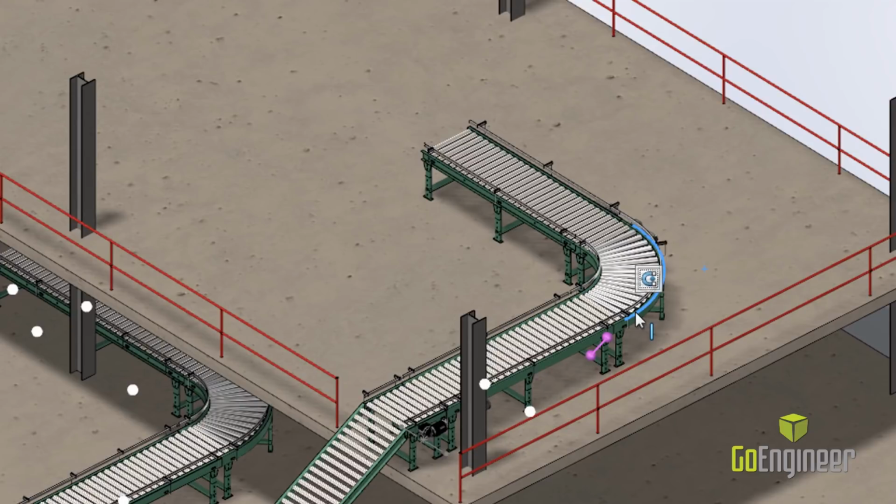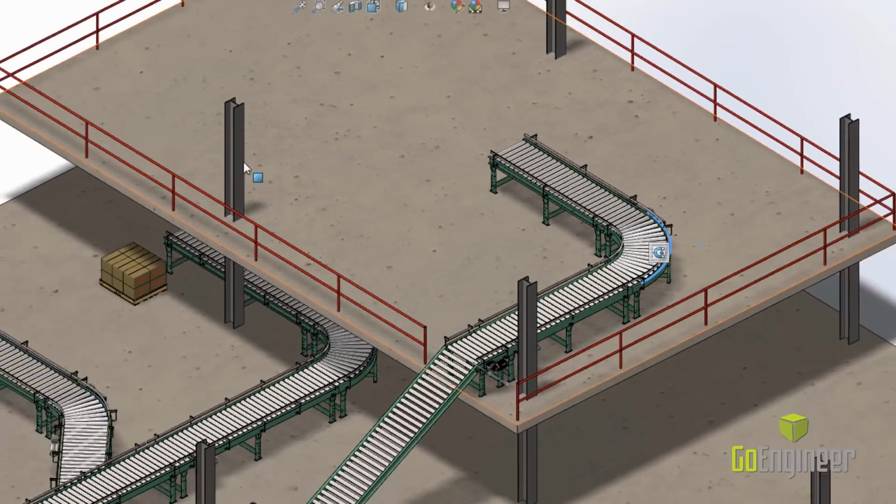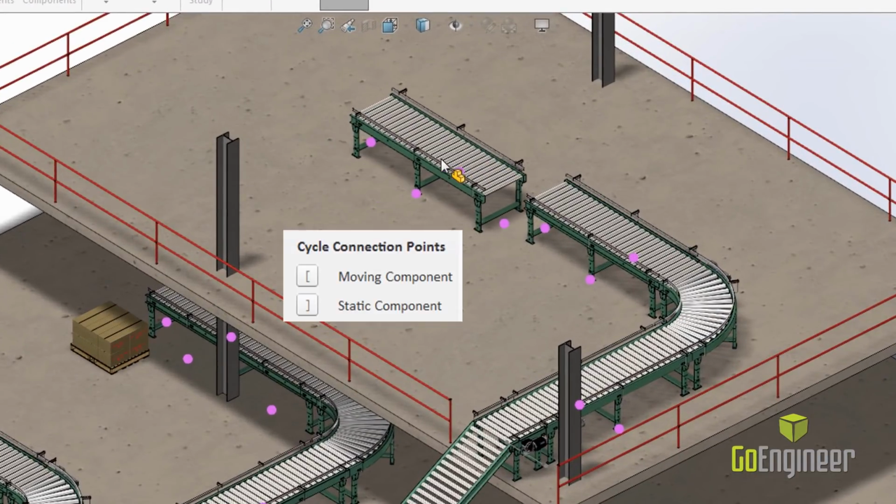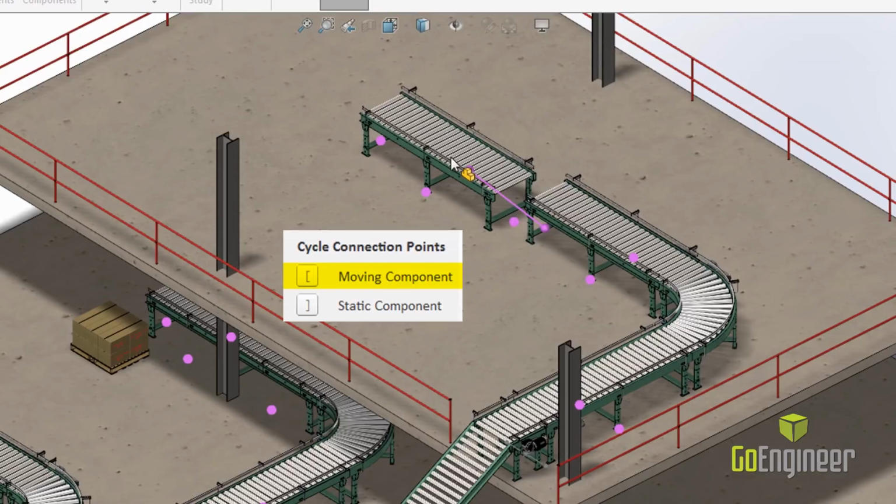Next, let's go ahead and drag in one more component. And before we place it, we'll use the open and close bracket so we can cycle through the static component and the moving component so we can get the exact same magnet mate that we want.